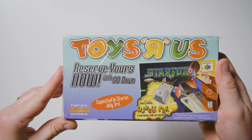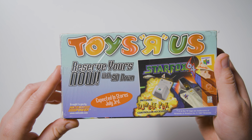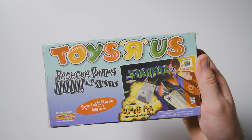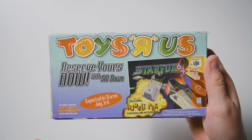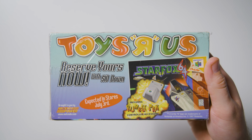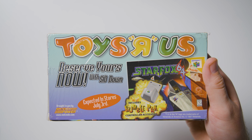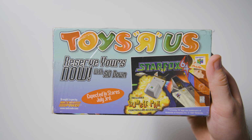Over here on the left side, it says, reserve yours now with $10 down. Expected in stores July 3rd. So I'm assuming that would have been July 3rd, 1997. And I just took a second to Google it. It actually ended up coming out April 27th, 1997. So they were a little off on their dates. And that's so interesting to me, because this was a time where once a game was out, it was out. There were no patches. You couldn't connect to the internet and fix a broken game. So to see a game come out earlier than expected is really interesting, because if anything, you would get a delay so they can make sure the game was playable.